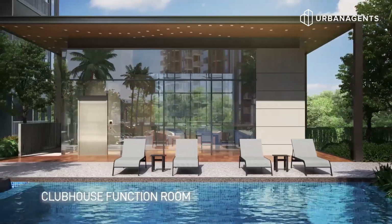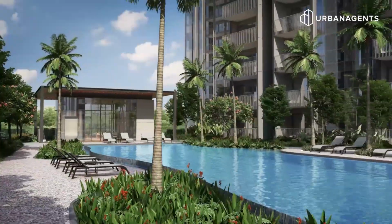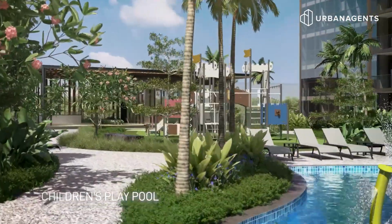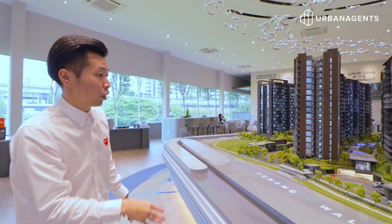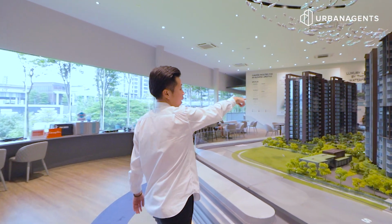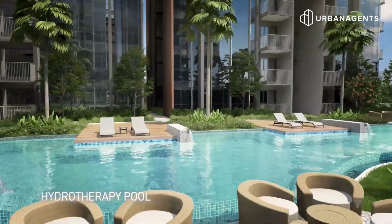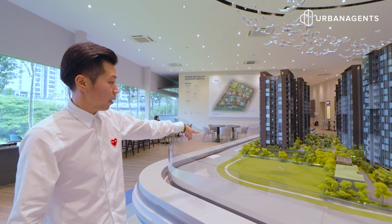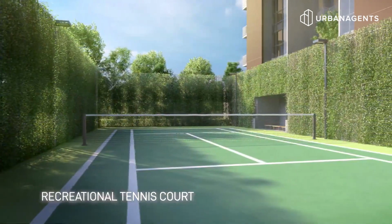From here, you can see our main function room and also two beautiful pools, namely the family pool and the children pool. So a lot of units here basically have a pool view because altogether we have 4 swimming pools. The other swimming pool will be at the end there. It's called the hydrotherapy pool and flanked by 2 barbecue pits. And tennis court, yep, a big piece of land so we can put in a tennis court also.